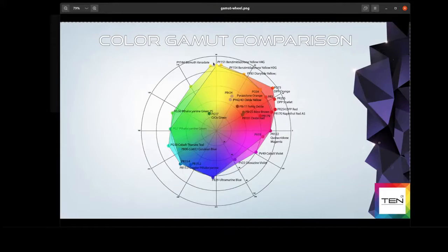And the more colors you add, you get a polygon out of it, but that's what we have here. So it's the most important pigments we have that are most outside, and then we just add the lines in between them, and everything that's inside is the colors we can mix out of them. Everything that's outside is unmixable out of those colors. And the bigger your gamut is, the more colorful is your artwork here.